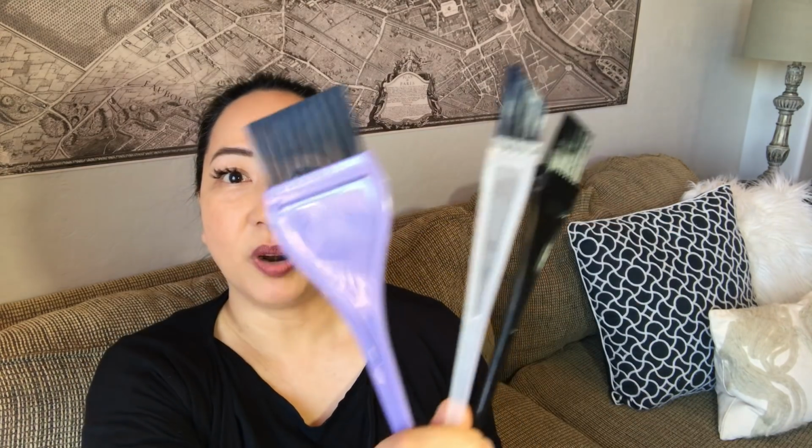After you pick your shade, you need to purchase a developer. 99% of the time, the 20 volume is the correct developer. This is the one the associate told me to get. Also, for the mixing ratio, it's about 1:1, meaning for every ounce of color, you need an ounce of developer. If you chose the permanent liquid, then you will need to use an applicator bottle. But if you got the liquid cream, which is what I got, then you could use the applicator bottle or a bowl and brush. These are just different sizes that you can use.